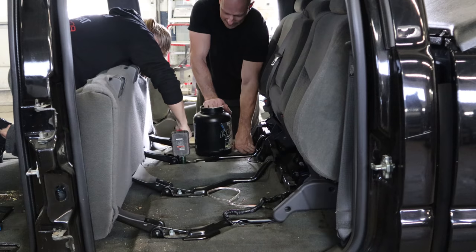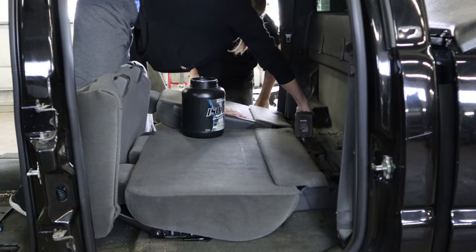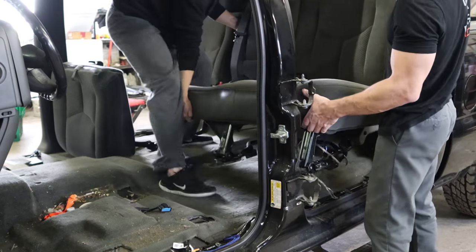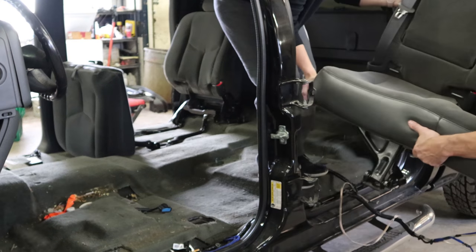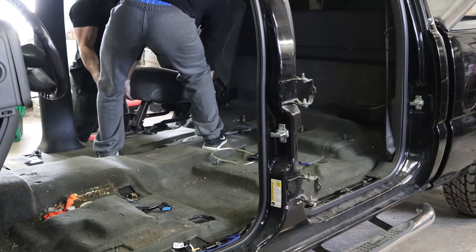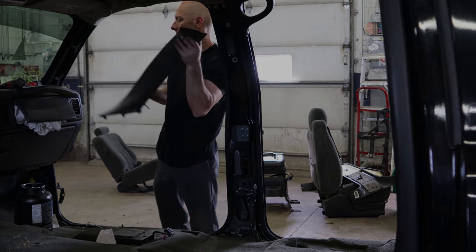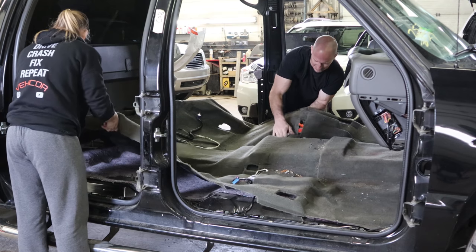Unbolt the rear seats. Oh, I'm really far from this. So much for not having to take out crew cab Chevy seats anymore. Seems like I just did this a few weeks ago. B-pillar trim off. Pull the A-pillar trim off. Pull the bracket off underneath for the dash. And slide the carpet out from under it.